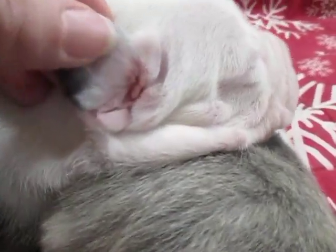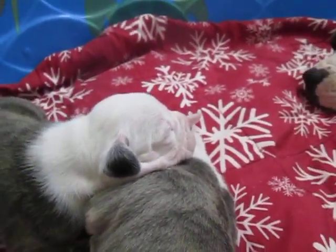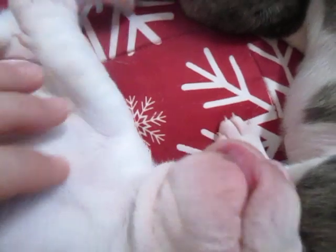And you see their ears are still closed. But by 3 weeks, they should be opened. And they're also getting their pigment in. It's on their nose and around their lips.